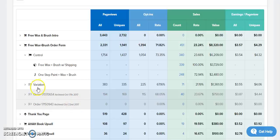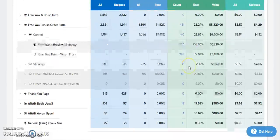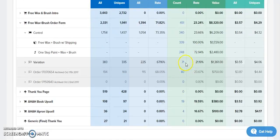So if we look at this, we can see the control. I'm just going to do the control, I'm not going to look at any of the split tests that I did. We can see here that 339 people purchased the free wax plus brush, and 248 people purchased that bump, that upsell. That represents almost 73% conversion rate on that order bump, which is outstanding. I am in love with those numbers.